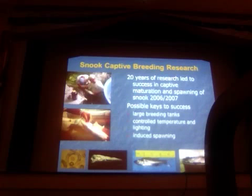And so here's the first area that we worked in, and I'm really proud of my group because with all of that effort that went on for all those years, in 2006 we did it. And we were able to do it for a couple of reasons. The size of the tanks that people work in just were not the right size for you to maintain the volume of fish that you need in order to get successful reproduction.